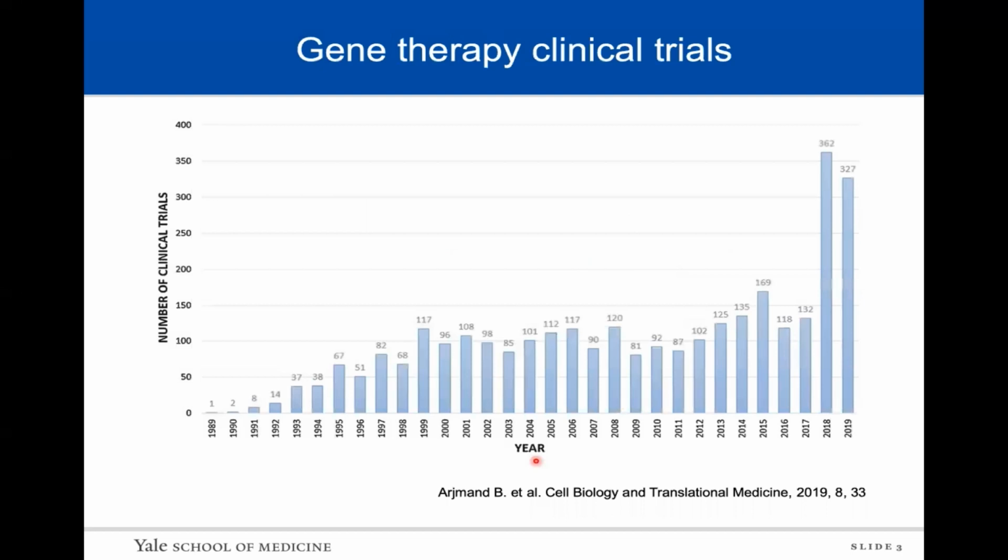So gene therapy actually is not a new concept; it has a pretty long history. The first gene therapy clinical trial was approved in 1989. And now, every year, there are more than 300 clinical trials worldwide. However, development of gene therapy hasn't been easy. In particular, there was a tragedy that happened right after the approval of the first gene therapy.